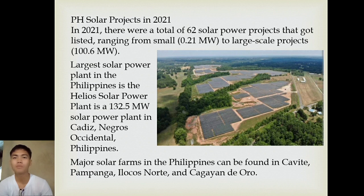Major solar farms in the Philippines can be found in Cavite, Pampanga, Ilocos Norte, and Cagayan de Oro.